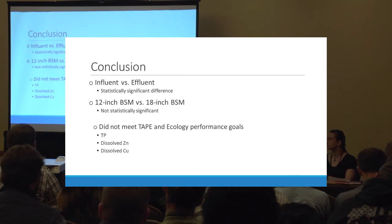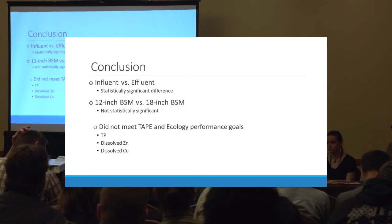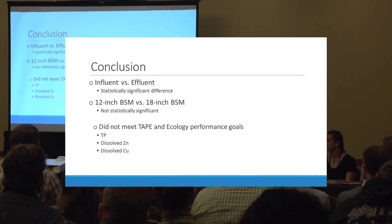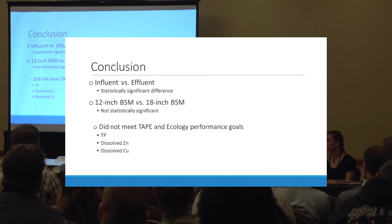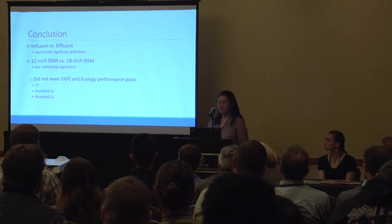To recap, the goals of the study are to develop a better understanding of the 2 BSM depths, a 12-inch and an 18-inch depth. The second goal of this study was to compare bioretention cell pollutant treatment under cold climate conditions, specifically when deicer is applied. We did not find a statistical difference between the 12-inch and 18-inch BSM depth. However, there was a statistical difference for the influent and effluent samples.